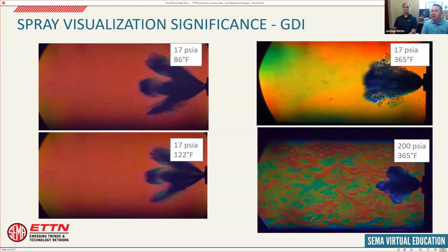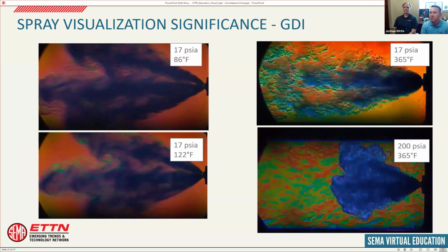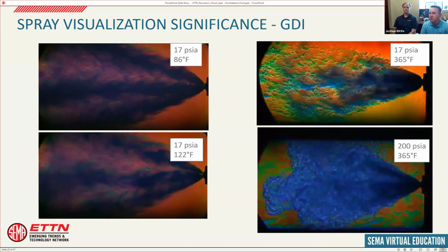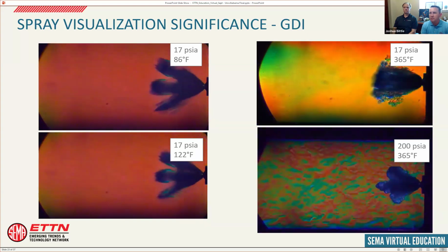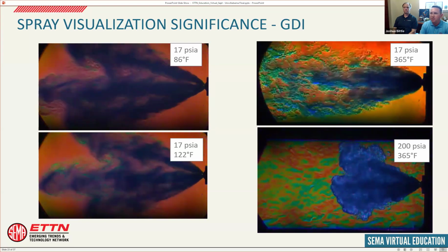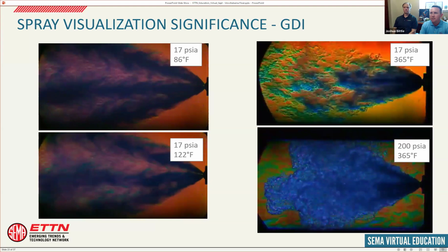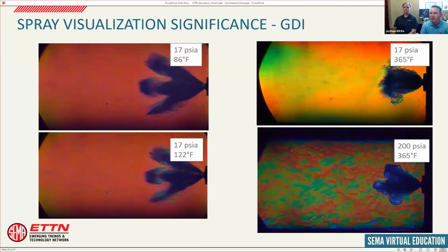I'll talk more in detail on the next slide, but these videos are showing GDI injectors with the same supply pressure but different ambient conditions. I'll get to what the colors mean in a little bit, but focus more on the shape and behavior of these sprays at this time. From the top left to the bottom left, we have a low pressure condition, maybe a 3 psi boost, with low temperature and medium temperature. Not much happening here.